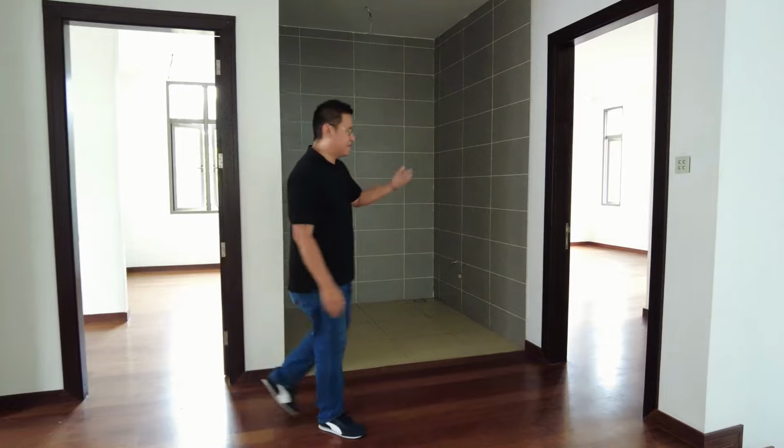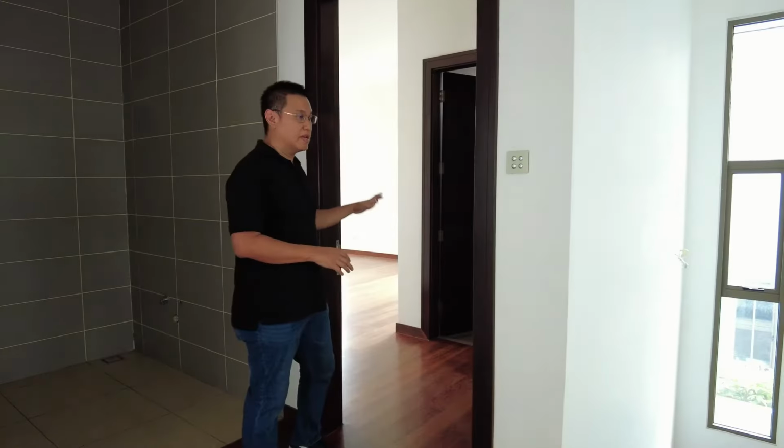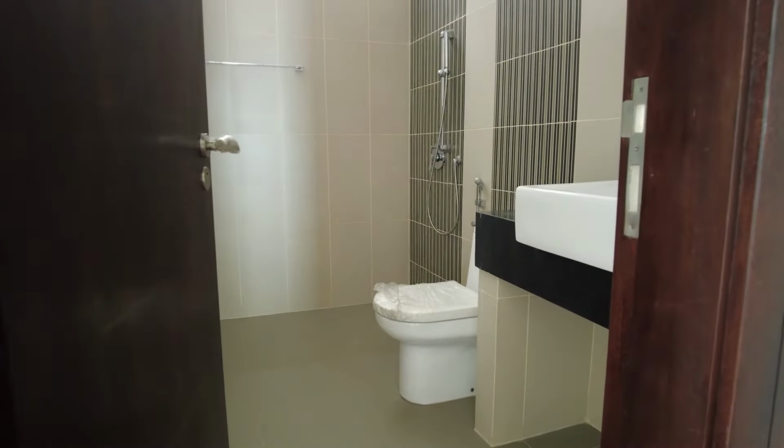So on my left, we have another bedroom here. This bedroom size is also quite big. You can fit in a king size bed, a large wardrobe, and also a study table. Then this room also comes with its own ensuite bathroom.